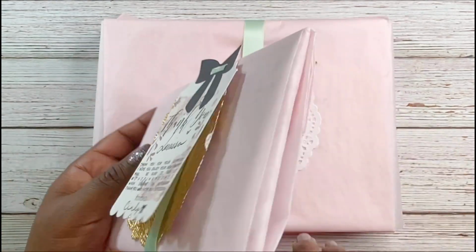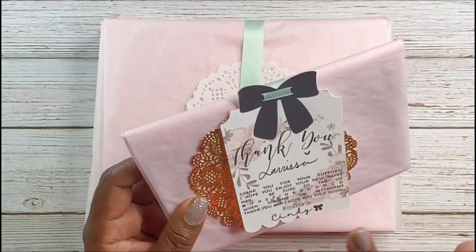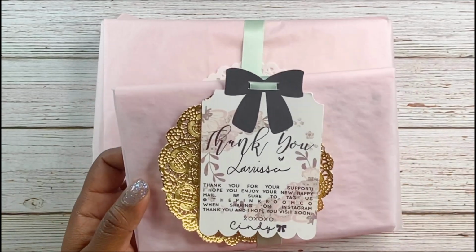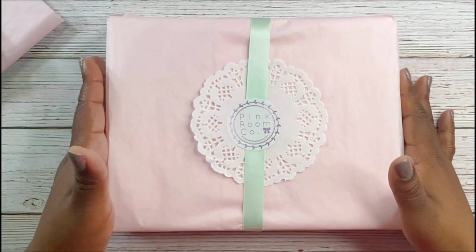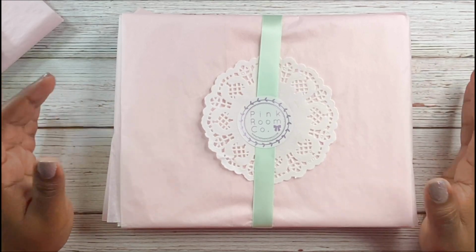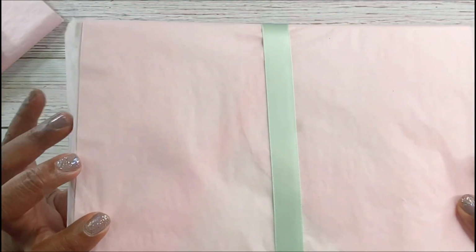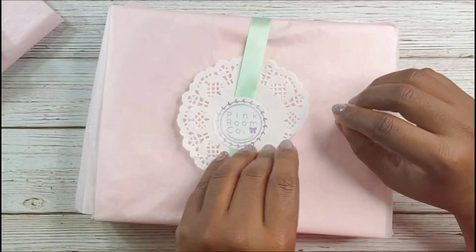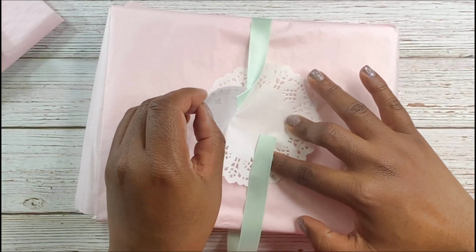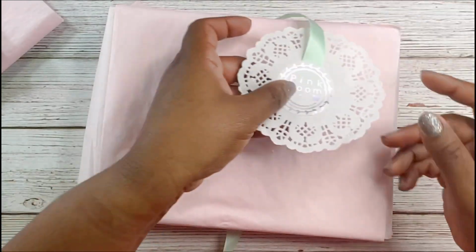I'm gonna open this one second because I think she just gave us little additional gifts due to the fact that we got our products so late, which is okay. So this is from the Pink Room Company.com. Let's go ahead and open this up. I love the simplicity of the wrapping of the tissue. And she even got this where, oh, you know what? I bet it's under this label. No, yeah, there it is. Cool. So that's cute. I love that.